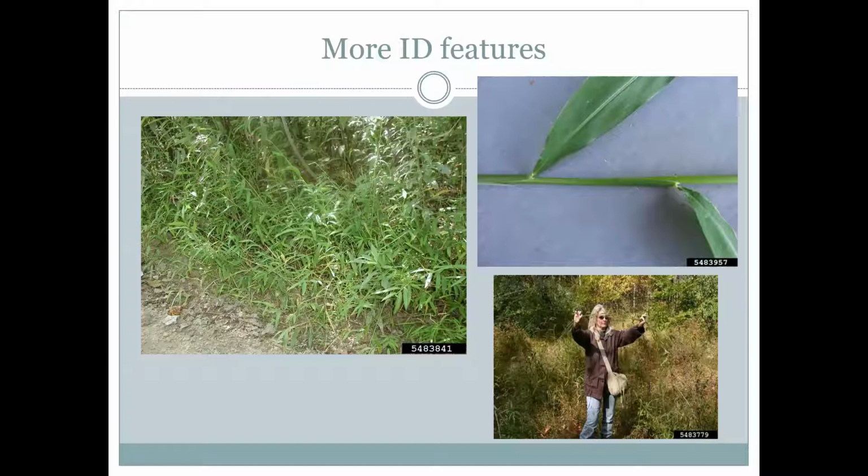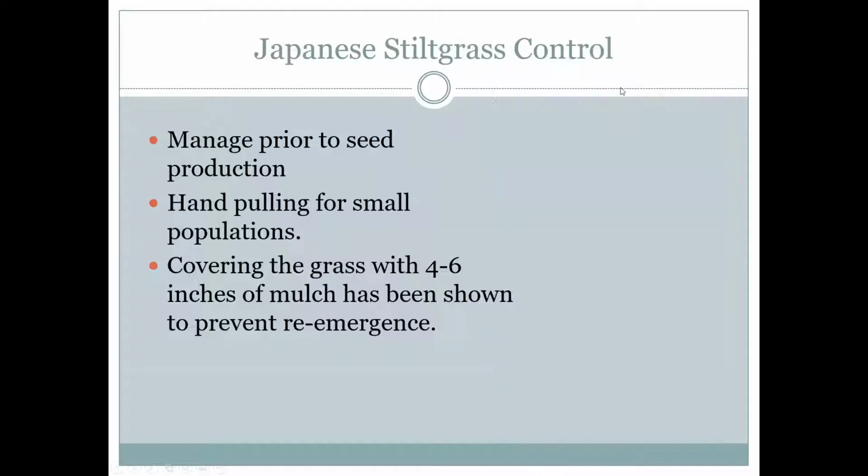I mentioned it's very shallowly rooted, which makes it pretty easy to pull up. And I think you can see the silver midrib here a little better. Oh, okay. Well, I was going to talk about this pretty soon anyway.